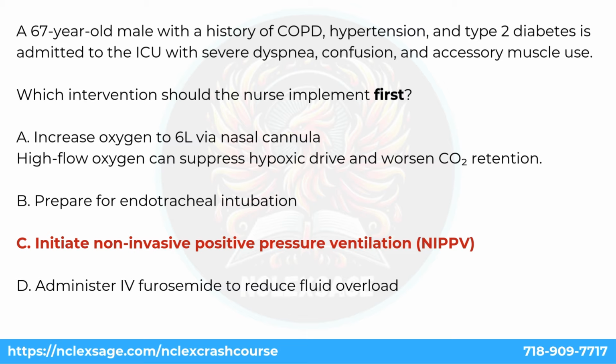Option A: increasing oxygen to 6 liters via nasal cannula is incorrect. High-flow oxygen can suppress the hypoxic respiratory drive in COPD patients, leading to worsening carbon dioxide retention and acidosis. The problem is inadequate ventilation, not just low oxygen levels.